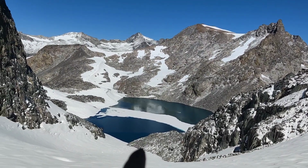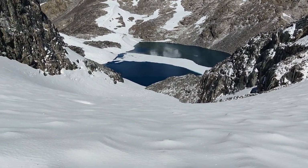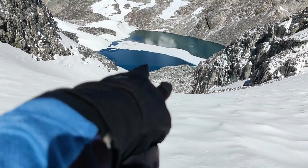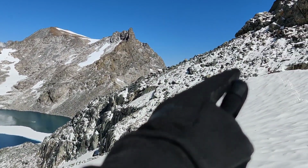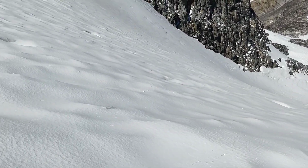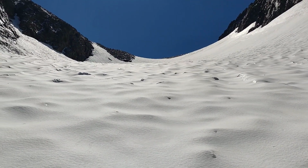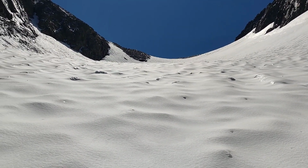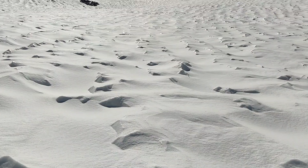That's Lake Catherine down there. We are about halfway up the glacier, even though we did not come up from the bottom. We went across the steep slope here. So this is another look at the north-facing glacier between Ritter on the right and Banner on the left. We should have maybe another third of a mile to go to get to the saddle.